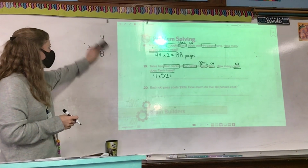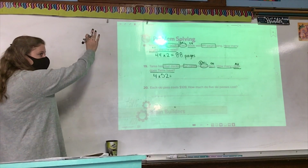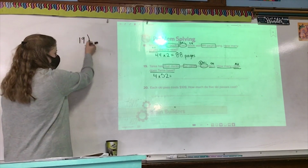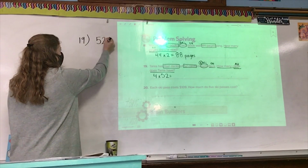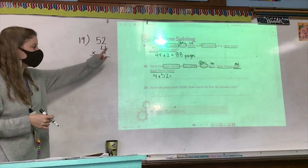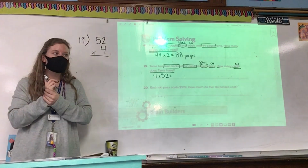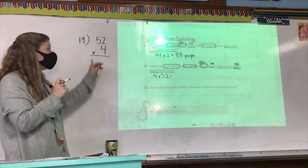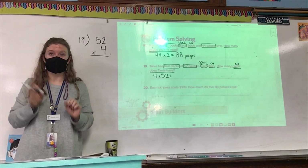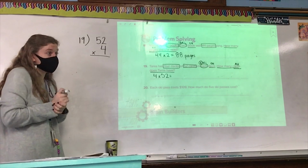So, can we solve that sideways like that? No. So where do we need to go to look? Our separate sheet of paper, and you should have the number 19 with 4 times 52 written up and down. But remember, it's better to put the small factor on the bottom, especially if there are less digits. If there are the same amount of digits, it's not as big of a deal. But if there are less digits, you need to put the factor with less digits on the bottom. It's just going to make it way easier. Okay, so now we're ready to solve, right?